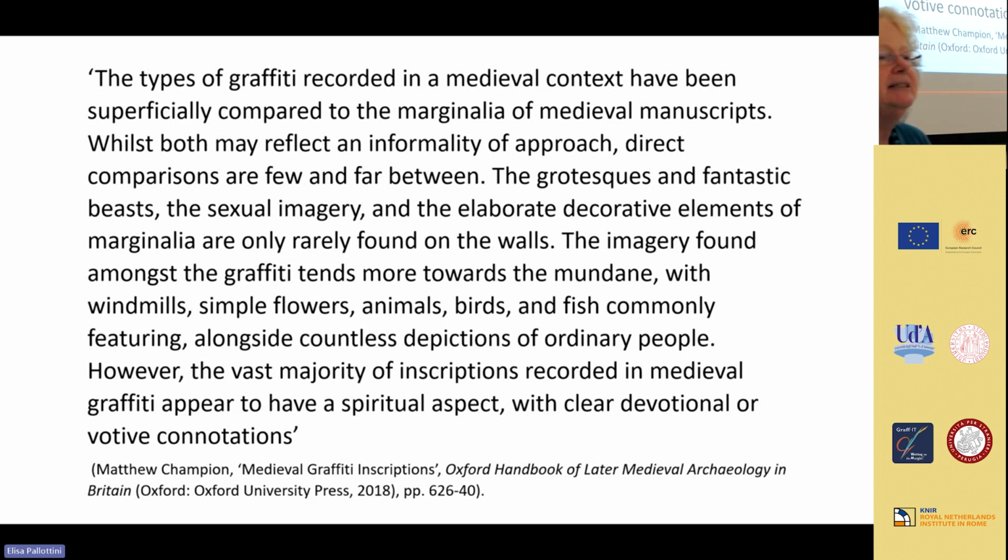And so what he says here is: the types of graffiti recorded in a medieval context have been superficially compared to the marginalia of medieval manuscripts. Both may reflect an informality of approach, but direct comparisons are few and far between. And then he seems to refer to the kind of imagery that one often finds in the borders of medieval manuscripts. I think that's what he's saying. He says the graffiti images are much simpler and more everyday, but the crucial difference is that the vast majority of inscriptions in medieval graffiti appear to have a spiritual aspect with clear devotional or votive connotations.